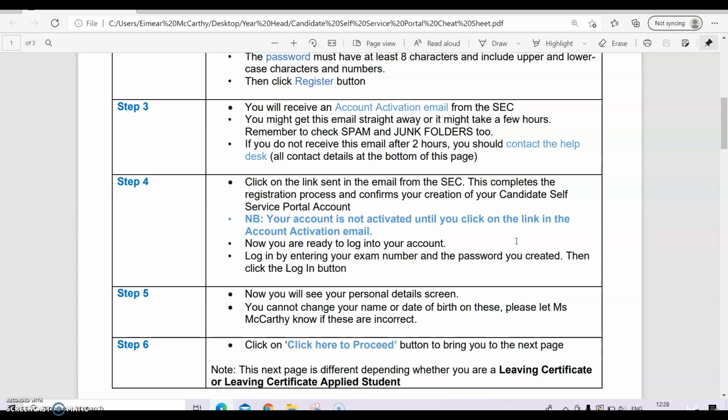If you don't receive this email after 2 hours, you should contact the help desk, and I'll show you where these contact details are in a moment. Once you receive the link in the email from the State Exams Commission, you must click on that link to confirm your account activation, and this completes the registration process. It's really, really important that you click on that link because your account is not activated until you click on the link.